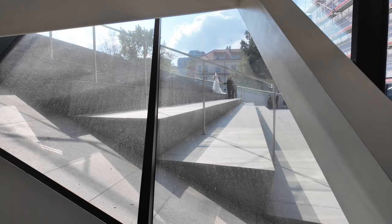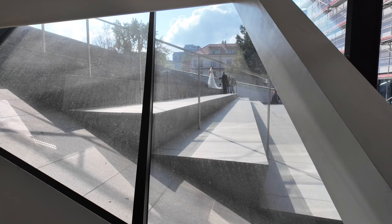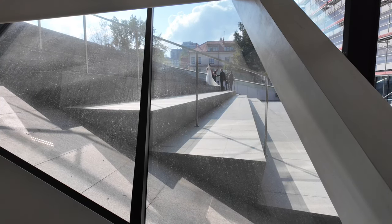Oh, there's like a wedding photo shoot going on. Just look at the bride. Okay, this is like the highlight of this museum experience. This is so cool. You probably can't see from here, but oh, this is so nice. It's such a nice and beautifully sunny day. I have a feeling it's not gonna rain, so we're about to leave.